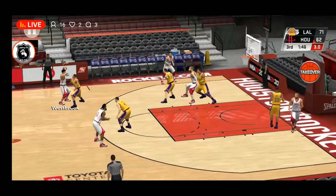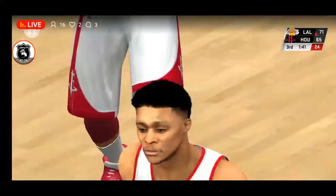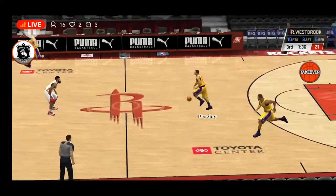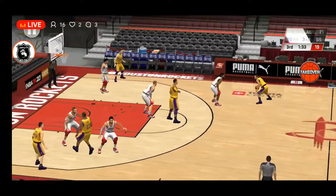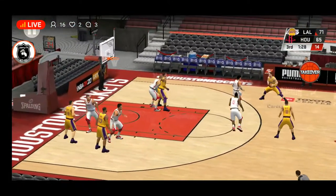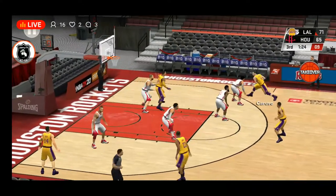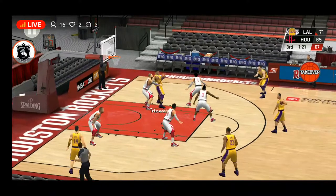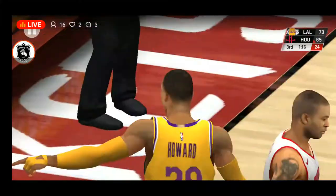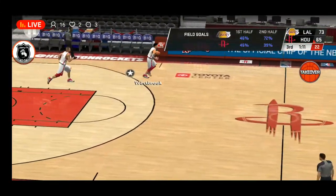And here's Westbrook. Here's the 3. And the shot is good. He's got 10. Bradley with the ball. Pass to Howard. Chandler on him. Back to Howard. He's guarded by Chandler. Fade away. Howard, good. The shot quality is very good here, and they're making most of them this half.